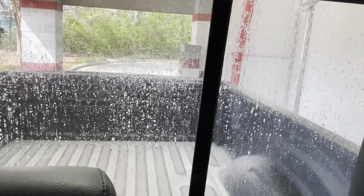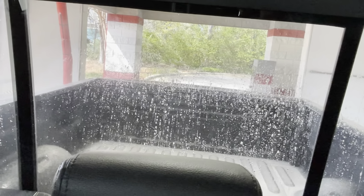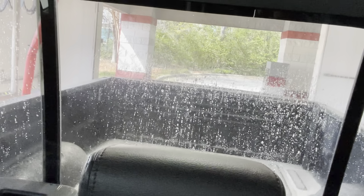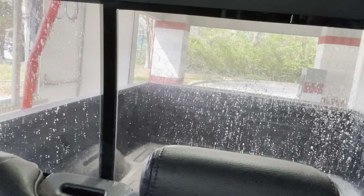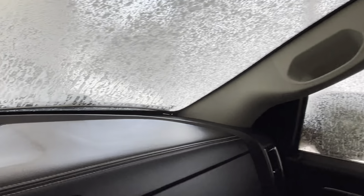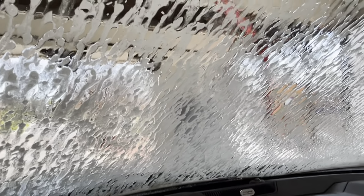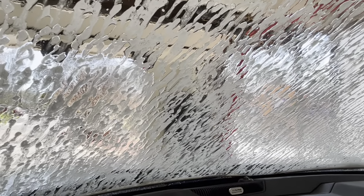Like I said, one of the bays, the bay to the right of me, or left in this case, was glitching. It said, please wait, car wash in use. I pressed my payment and it didn't say welcome. So I was wondering if someone was not already in there, because no one pulled out of the bay.